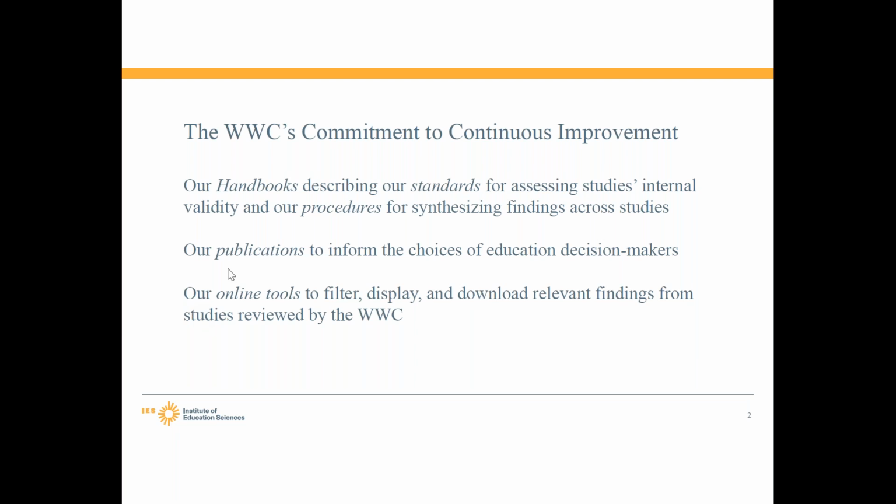So I simply want to emphasize that the improvements you've heard about today are part of an ongoing effort on the part of IES to improve the work of the WWC, to increase the quality of our work, but also to make it more relevant and useful to the needs of educators in the changing situations that they face.